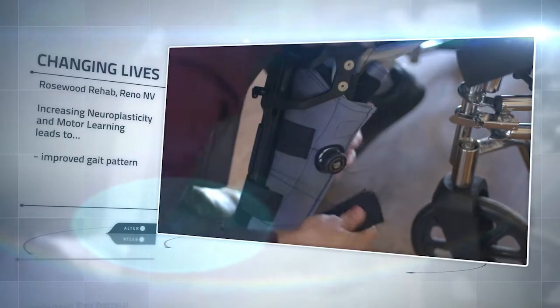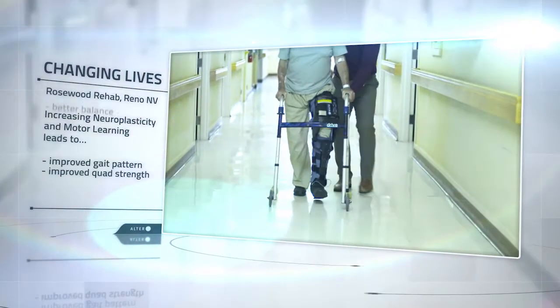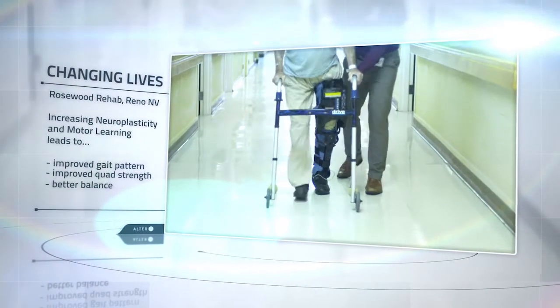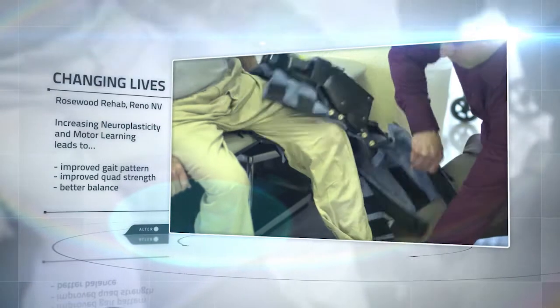I feel like the bionic leg has had a great impact on my patients' neuroplasticity and motor learning, particularly motor learning while improving their gait pattern, and neuroplasticity by increasing activation in the primary motor cortex when they're able to do new activities. I've seen a lot of functional benefits when using the bionic leg.